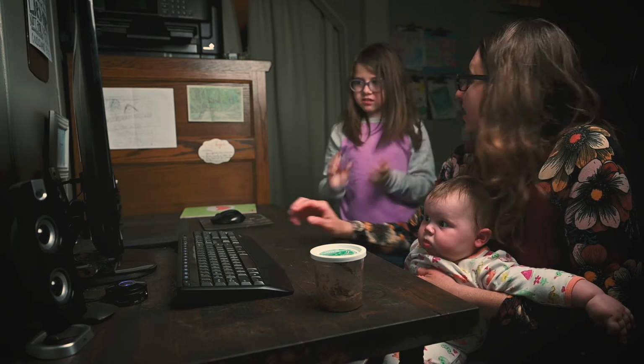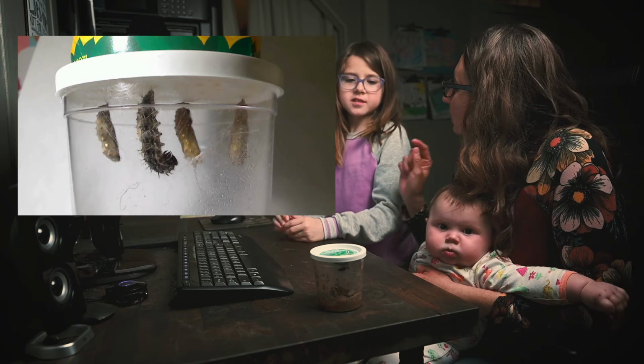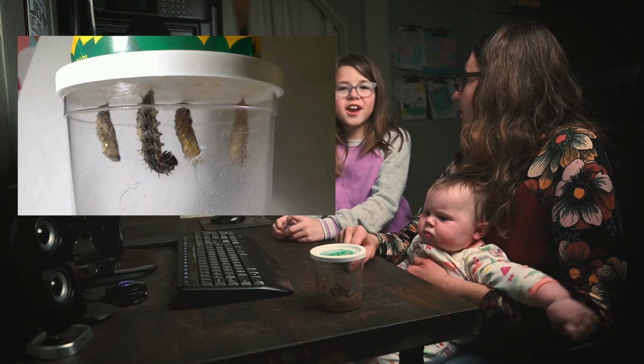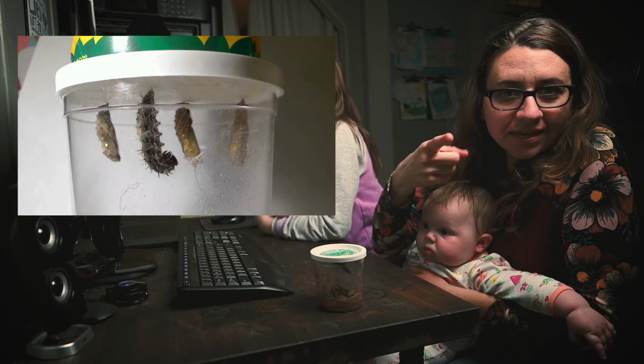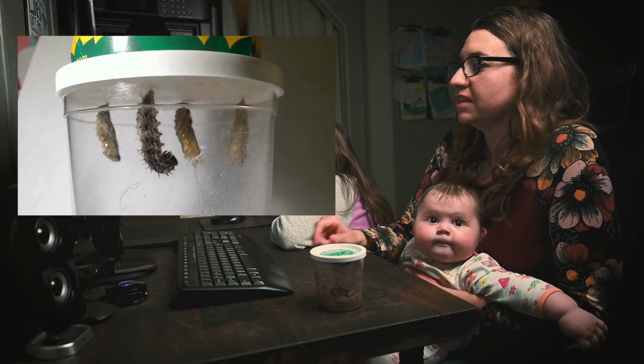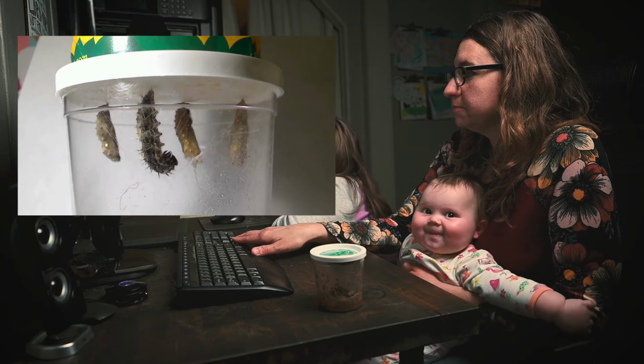And then they'll hang upside down in what shape? What letter will they make? Do you remember us talking about what letter? A J. A J says ja, doesn't it, boys and girls? So it's going to start at the top of the lid, and it's going to hang down like the letter J. And then it's going to start to turn into its chrysalis, right?